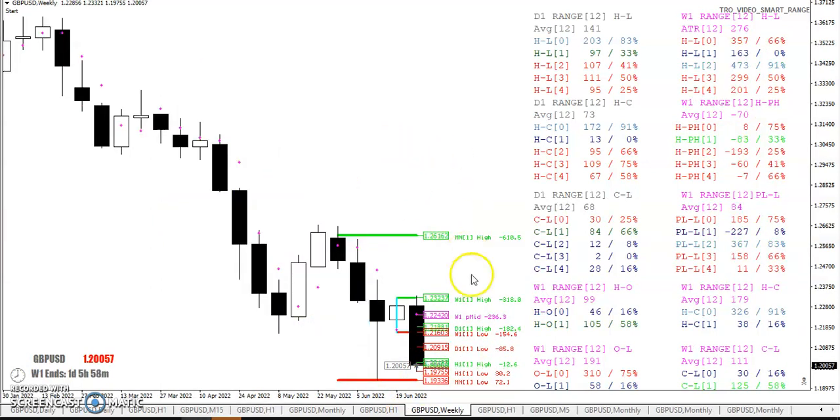Looking at the weekly, you can see 357 pips on the week. More than twice of what happened last week. So we had that small range here, broke out both sides. To the upside, we had 8 pips, but to the downside, we had 185. The weekly range, high minus the close, 328 for red rats. Close minus low right now is 29 for green rats.